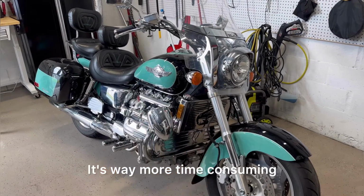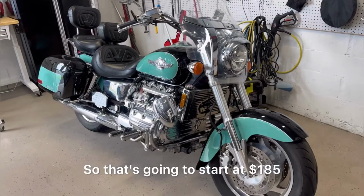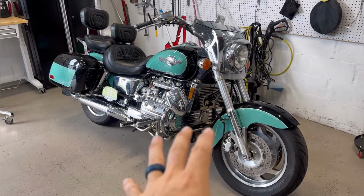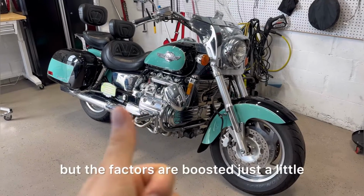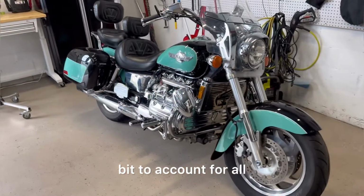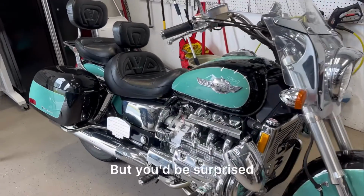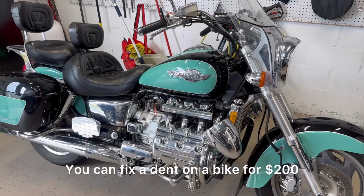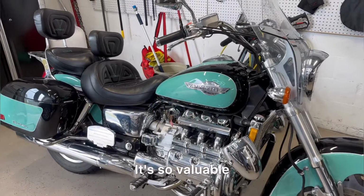So dent repair on motorcycles, it's a specialty repair. It's way more time consuming. I almost swear it takes me double the time. So that's going to start at $185, and it's still about the same, $50 per inch, but the factors are boosted just a little bit to account for all that extra time and care we're going to have to do. But you'd be surprised, you can fix a dent on a bike for $200 or less and save your original paint. It's so valuable.